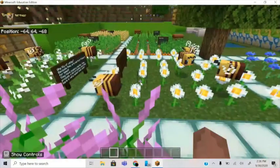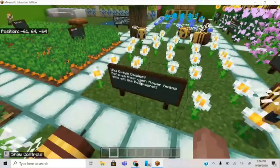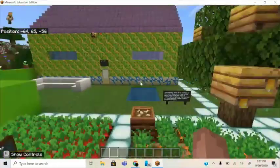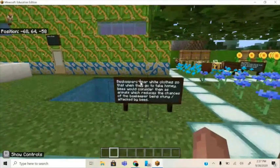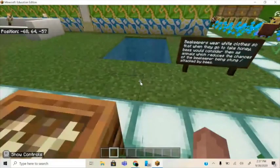I have placed beehive in the garden so that bees do not have to travel far. Also, I have placed compost for better farming. My garden also has a house for the bee farmer and a storage place for the honey. I have given information on how we should work on farms while collecting honey, as it can be a little dangerous work if it is not done properly.